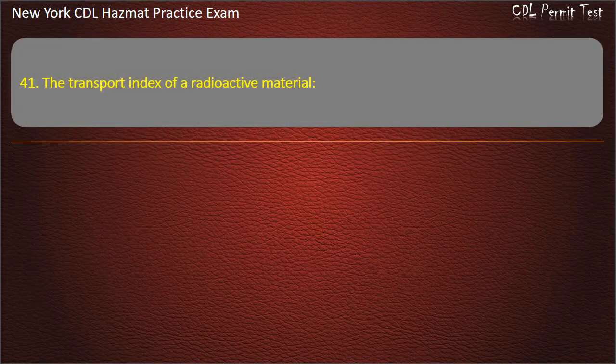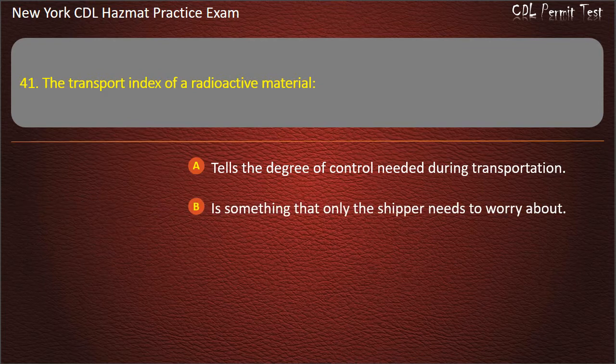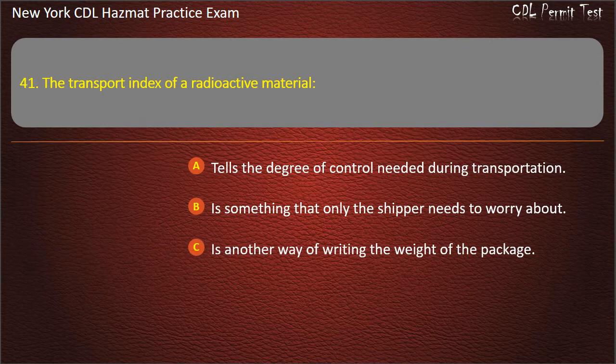Question 41. The transport index of a radioactive material tells the degree of control needed during transportation. Is something that only the shipper needs to worry about. Is another way of writing the weight of the package. Answer. Tells the degree of control needed during transportation.